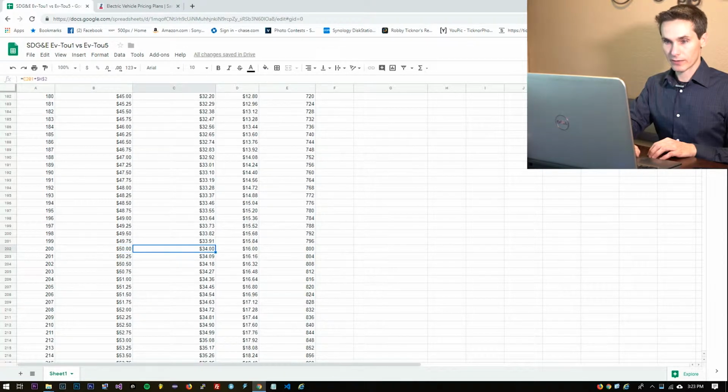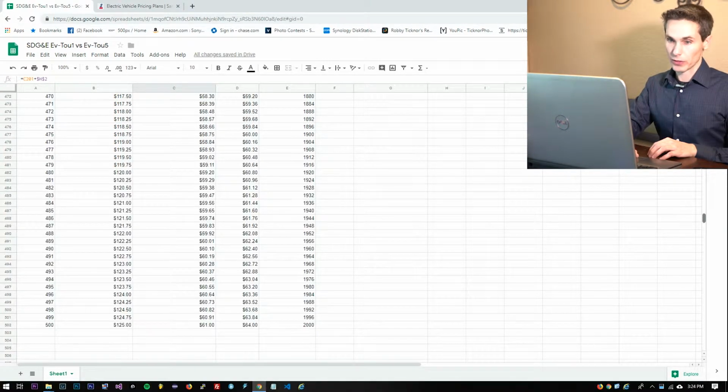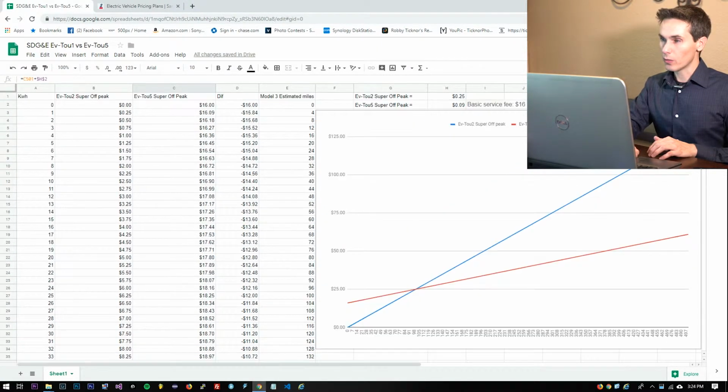At 200 kilowatts, EV time of use 5 is $34. Time of use 2 is $50. If you used half a megawatt, 500 kilowatts per month, then at this point, time of use 5 is half the price. So what do these numbers actually mean? Well, here's a chart that just kind of depicts the divergence between the two.